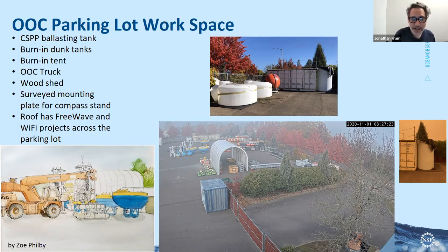Our main burn-in area is the tent that you can see in the security camera photo in the bottom here. During burn-in, we'll line up the moorings around there and have that be kind of the center of our burn-in work. It looks kind of like in the painting that you see in the bottom left. The painting was done by Zoe Philbish, who's one of the undergraduates that has come to sea with us. We've had art students on several of our cruises. They do some photo documentation for us and then also get an opportunity to do their artwork while they're at sea with us.